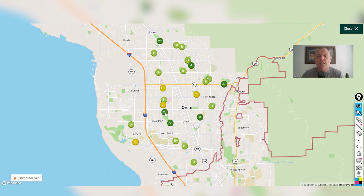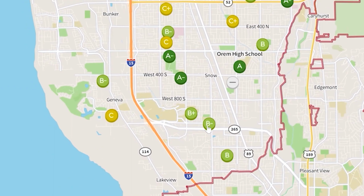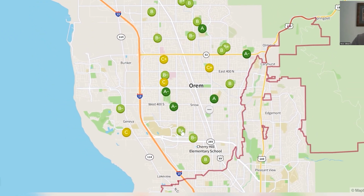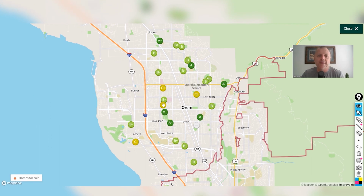So the high schools here, we've got Mountain View High School. We have an A- rating. When we come over to Orem High School, we have an A rating as well. So from a high school standpoint, we've got really strong ratings. You'll see that the other schools, elementaries and junior highs, you're going to have some Bs, B pluses, and then there are a couple of schools with just average ratings in that C range. But overall, great schools, strong high schools in the Orem area.